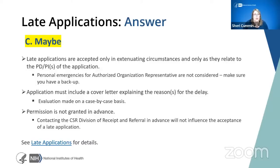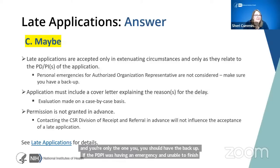But in that same scenario, if the PD/PI had a health emergency or something, was unable to finish that last aspect of the submission with their administrative officials, then that would be something that we would take into consideration. When there are some extenuating circumstances, they need to be documented in a cover letter that is submitted as an attachment with your application. It is not assembled as part of the application, but it is brought in as part of the application. It's not seen by anybody but the staff in receipt and referral that need to see it, is what I'm trying to say there.